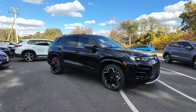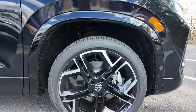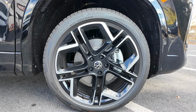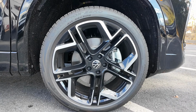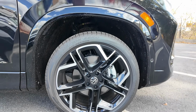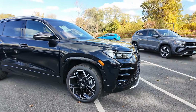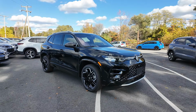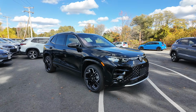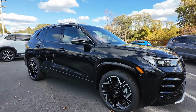Now, as you make your way over to the side profile, you're going to notice the 20-inch alloy wheels. Some of you might be very concerned about that because larger tires create a bit more road noise and harshness to the ride quality, but it seems as though Volkswagen has retuned the suspension to make it feel a bit more agile and athletic, and possibly helping out with that refinement. Now, from factory, they are wrapped in Pirellis, which I have my own personal thoughts on. We'll talk about that during the test drive.